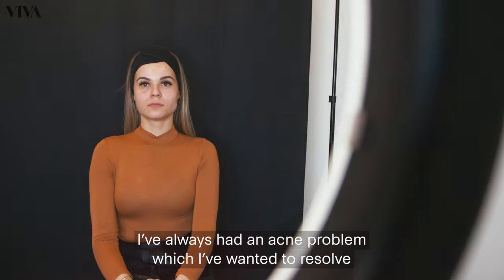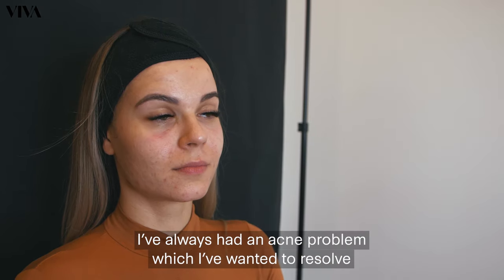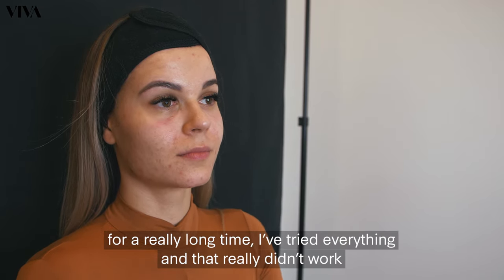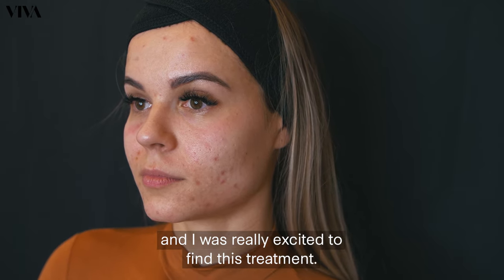I've always had an acne problem, which I wanted to resolve for a really long time. I've tried everything that really didn't work, and I was really excited to find this treatment.